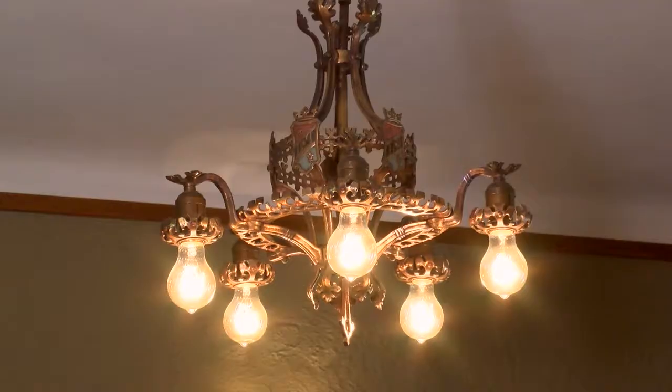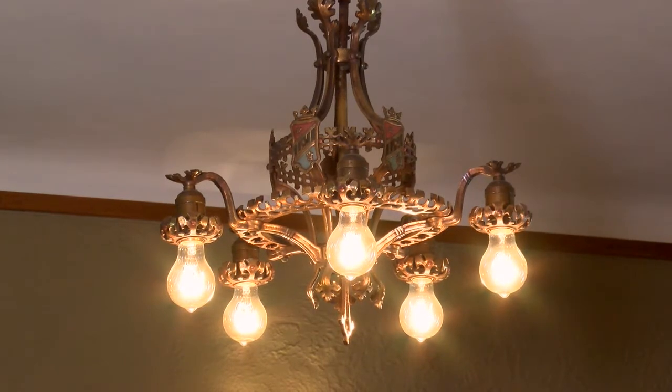The central light fixture, chandelier in here, was not original to the house, but it would have been very typical of what would have been found in that period. The doorway to the kitchen separated the servants' quarters from the guests' quarters or the owner's quarters. So you would have always had closure between those spaces, and never the twain shall meet unless you were being served.